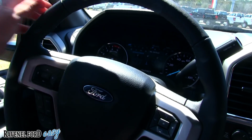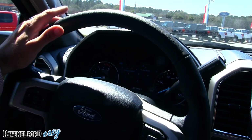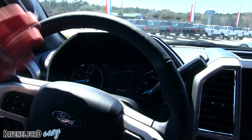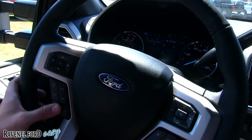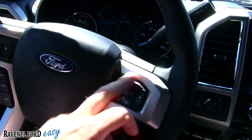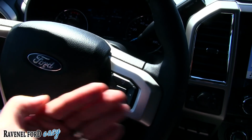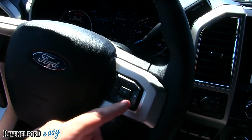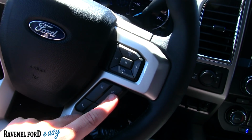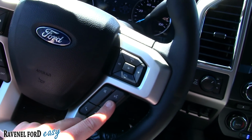So over time, when you get back to the house, maybe it's the weekend, get out there in the front yard and pull up this video right here or watch a video online and start getting in here and have a little fun and learn what every little button does, right? Over here on the right, this is volume. On the right, if you click that way or that way, it changes the channel, okay? Volume. Here, voice command. There's over 1,000 voice commands inside of this system here with SYNC. You got the SYNC 3 system inside of here.